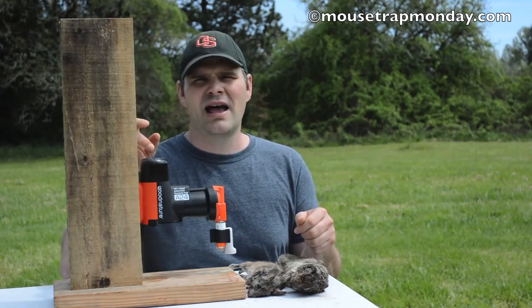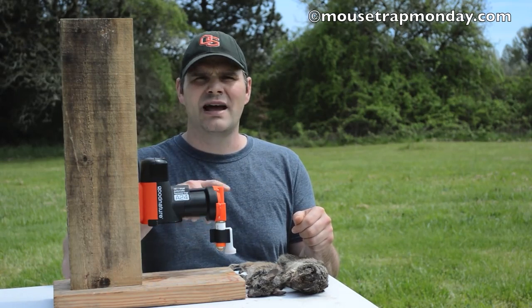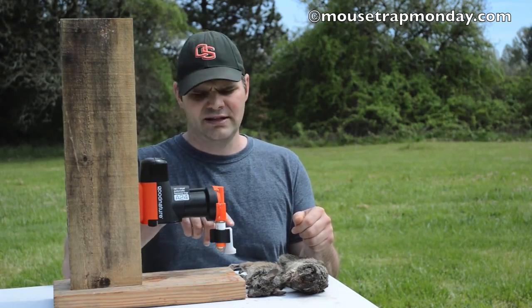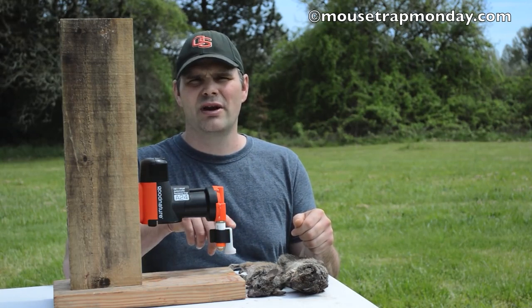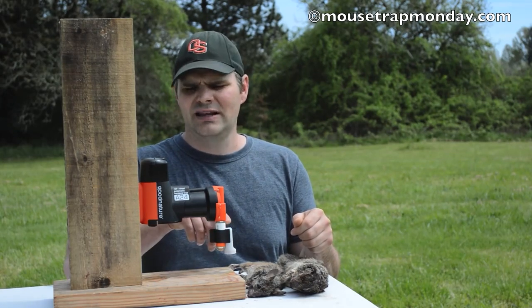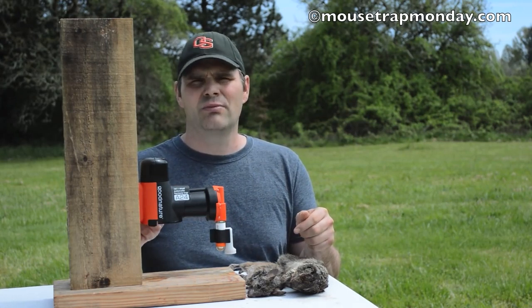The bait lure bottle lasts about a month. You have to go back and change that out. The CO2 canister will last 6 months or 24 hits, so you've got to check your counter. The counter will last for 5 years, so you're not going to run out of batteries on the counter anytime soon. And as long as there's rodents in the area, you'll be killing them with this trap.